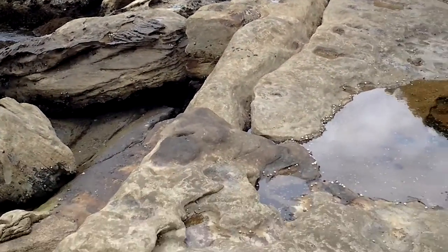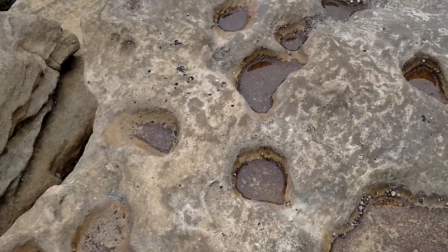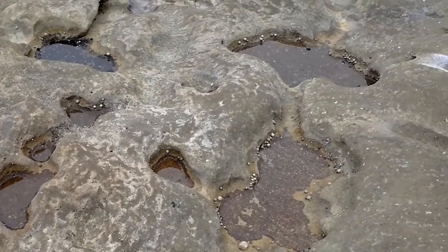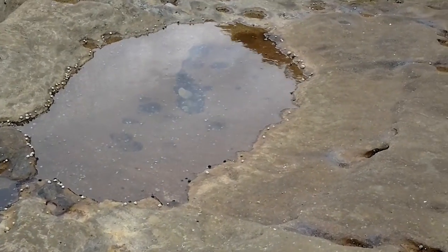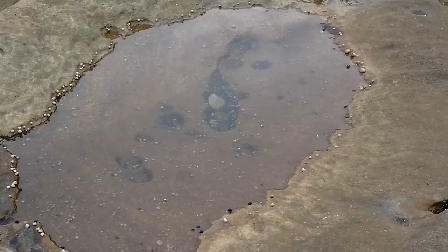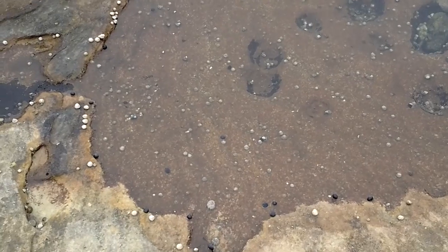But if you start looking closer at the area around your feet, you'll notice that there's a lot of small divots and crevices in these rocks, and that many of these are filled with water. And these are so-called intertidal tide pools, which are very important for diversity, and it's something that's lacking on man-made rocky coastlines.